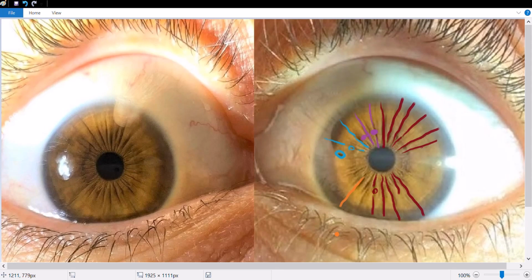Okay, so stress in the digestive system, stress in the glands, and a lot of this, for the most part, is coming from the digestive system. So she is also going to be first and foremost addressing her digestive system. And we're seeing a few nerve rings.